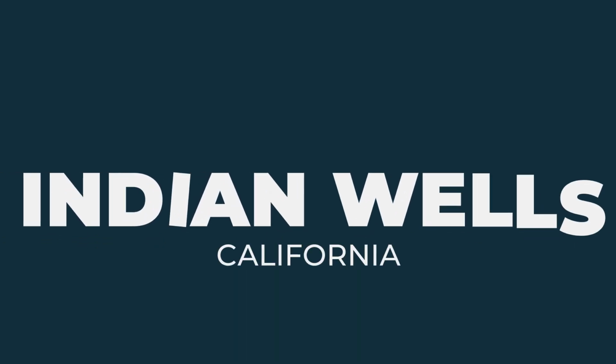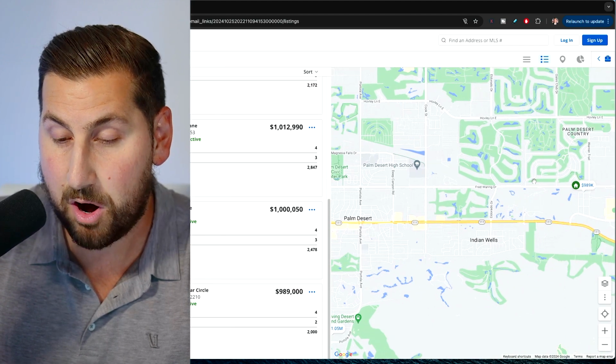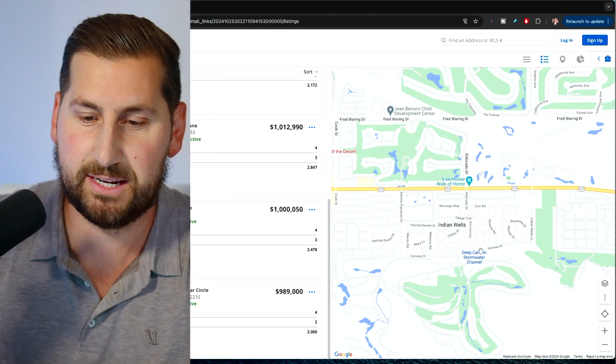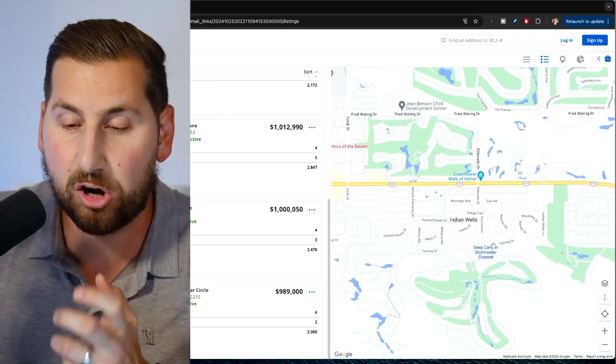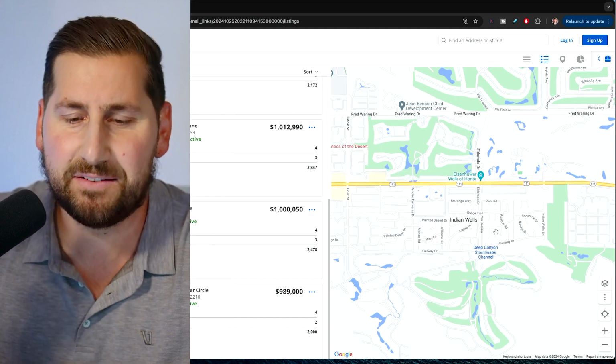Okay, this community, it's smaller. It's along Highway 111 in between Palm Desert and La Quinta. I've helped people move to all these cities. They're all great cities, they're all just very different, and it depends on what you're looking for. There's like no bad city in the valley.